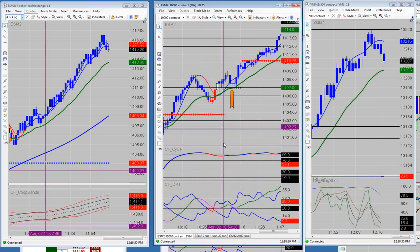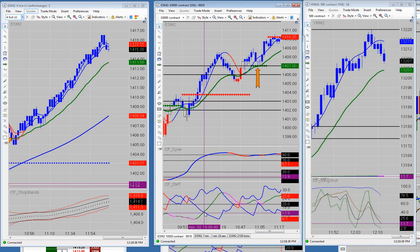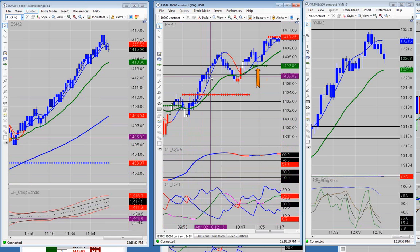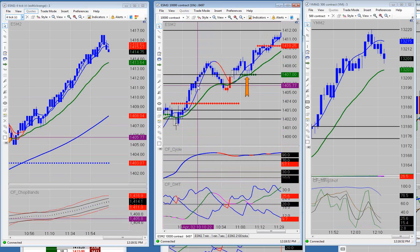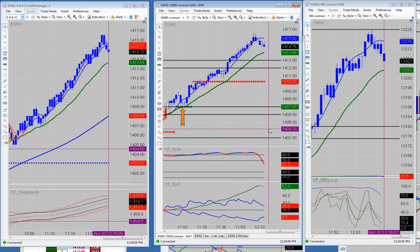There was something that was pointed out earlier on in the room this morning, right here a little after 10 o'clock. We had the blue envelope pierced by the green trend strength line right here on the CFDMT. This is on the 10,000 contract chart. That usually indicates a 5 to 6 point move in the direction of the envelope. So it was suggesting a 5 to 6 point move up. You can see it happened here at 1406 roughly. And you can see where it went.